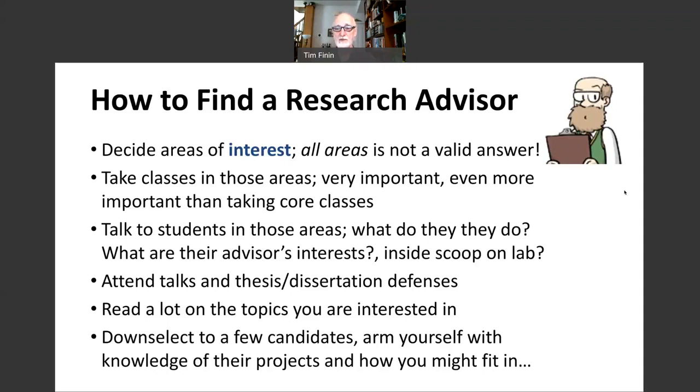Well, if you're interested, for example, in AI, you might immediately start by taking our Principles of AI class, or maybe start with a machine learning class, or maybe start with a natural language understanding class, or the robotics class, depending on what your interest is. So you can talk to other students. They'll give you good information on the different faculty members, what they're really interested in, what kind of research they do, and what their labs are like.